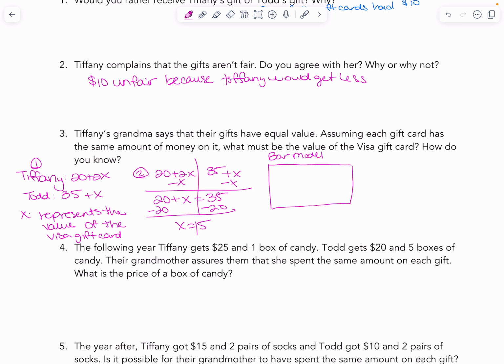Where I have 20, and then another 20, and then a 15, and then this guy represents X, and then this guy would also represent X. And so this top bar would be Tiffany, and this bottom bar would be Todd. So each gift card would be $15, in order for the gifts to be equal to each other.